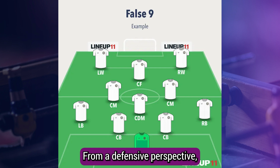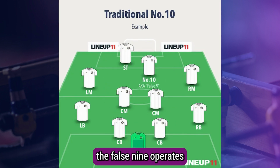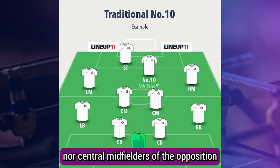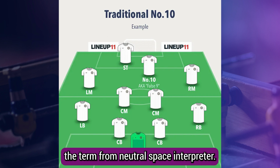From a defensive perspective, the space in between the defense and midfield is a confusing area of the pitch. This is exactly where the false nine operates. By occupying this no man's land, neither the centre-backs nor central midfielders of the opposition want to mark them. Thomas Muller is a good example of this, coining the term Raumdeuter or space interpreter.